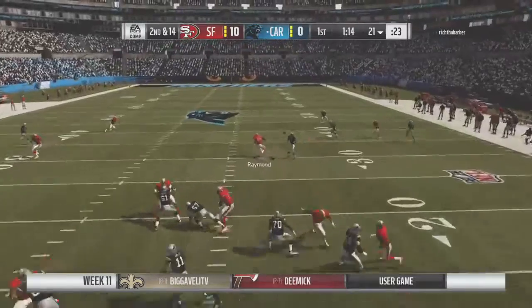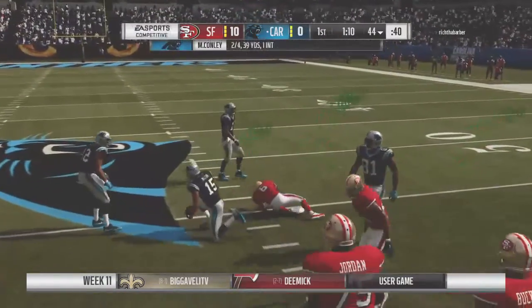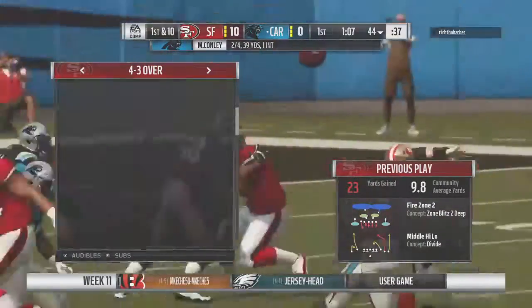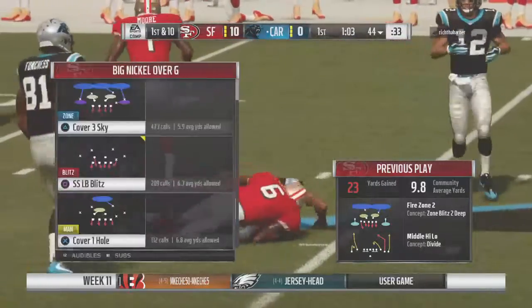Looking to throw on 2nd down. Conley going right side here, and that's complete. And he'll get this one way up just shy of the 45-yard line. 23 yards on the play.